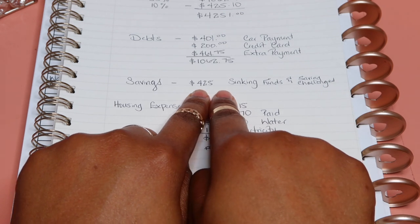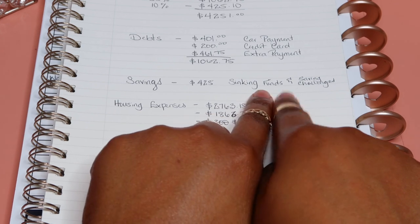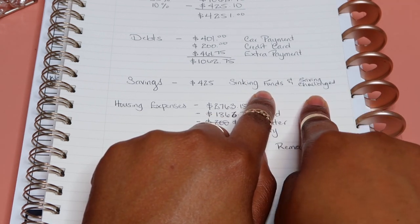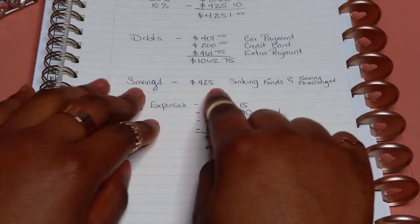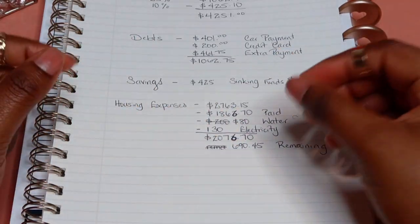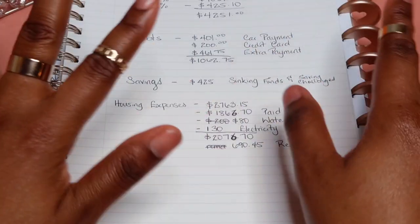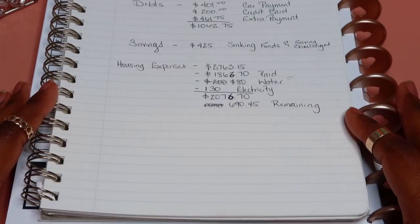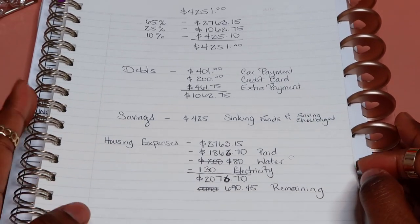The 10 cents, you guys know how I feel about cents, is going to go to my sinking funds and my saving challenges. That is the only amount of money that's supposed to be going there. So yeah, y'all, we might be having one sinking funds, saving challenges for the month, but we'll cross that bridge when we get there. Then I went down to, hey, what is my housing expenses?